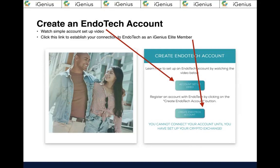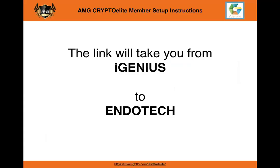Now, just below that, it says you cannot connect your account until you have set up your crypto exchange. Okay, well, your crypto exchange is your Gemini account. And you know what? We did that on the last video. Yay! So that's what they mean. You can't really effectively open your EndoTech account until you have something to connect it to. So we did that, and you're in good shape. You got your Gemini, and now we're about to marry them together. So that's what that means.